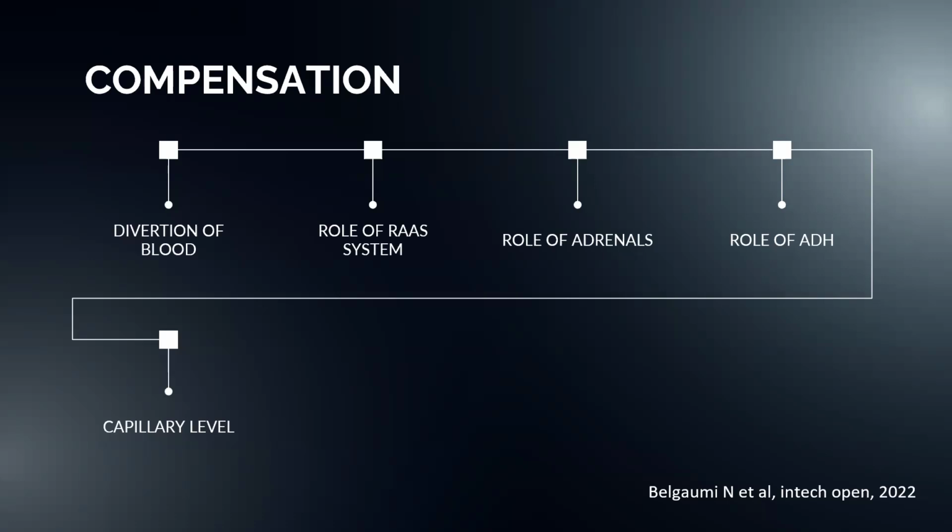The role of the renin-angiotensin system is that the juxtaglomerular apparatus in the kidney, in response to the vasoconstriction which occurs in shock and a decrease in blood flow, will cause the release of enzyme renin, which will lead to the generation of angiotensinogen, angiotensin 1. The angiotensin convertase enzyme located on the pulmonary arteries will then convert the angiotensin 1 to angiotensin 2, which will stimulate the sympathetic drive at the adrenal medulla.